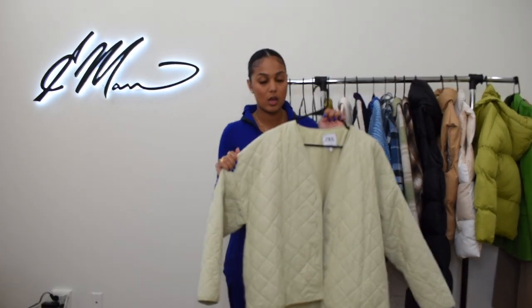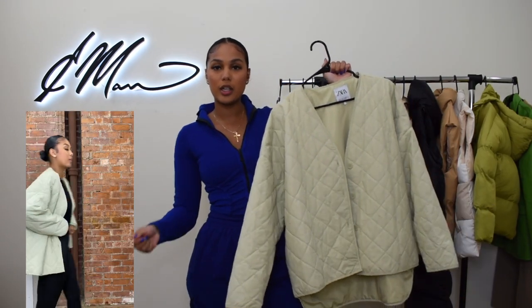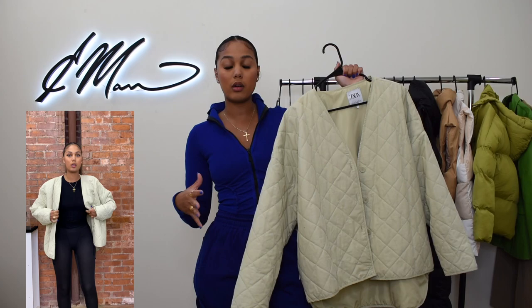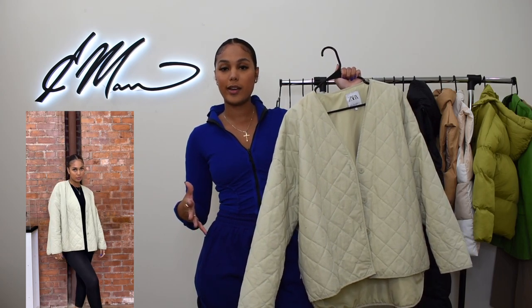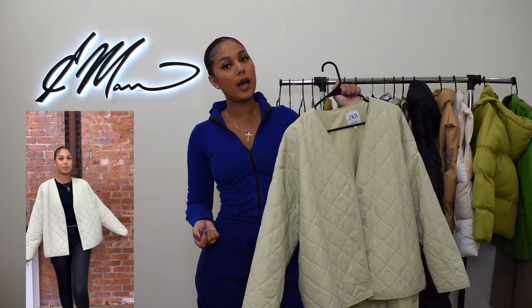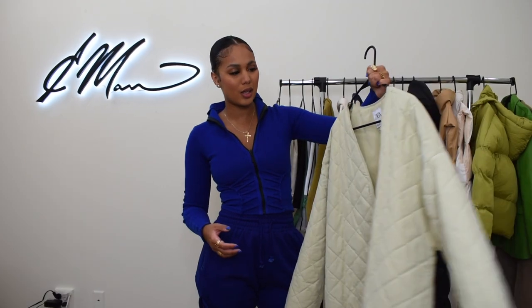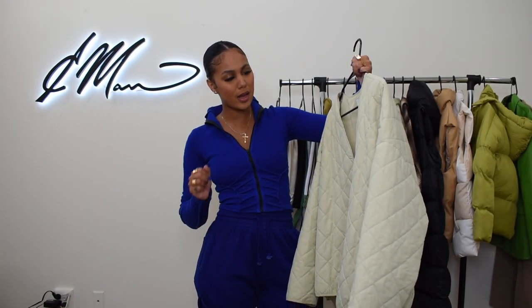Next, I got this jacket from Zara. It is thin, so you're either going to have to layer up, or if you're in a region where it's not too cold, maybe like LA or Florida, this you could definitely do. I got this in the clearance rack, and I sized up two sizes, so this is a large from Zara.